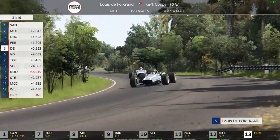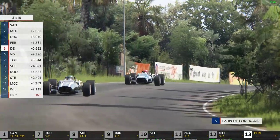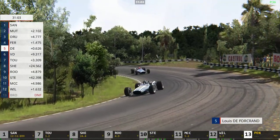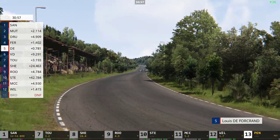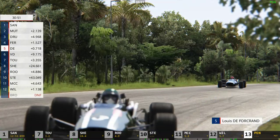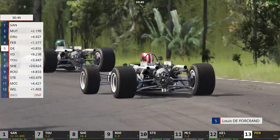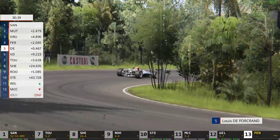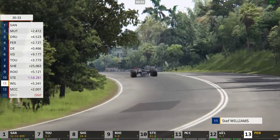Let's have a look back at the Coopers again. Ferrante and De Fourcroy still fighting. They've been together for this entire race so far. And Louis De Fourcroy is a brand new driver in this league. In fact, I don't even know if he's on the entry list. Louis De Fourcroy definitely a new driver in the series, and indeed, he is not on the entry list. So hopefully that doesn't cause too many issues. I'm not sure if that's allowed, but whatever the case, Louis De Fourcroy in the race despite not being on the entry list, and oh well.